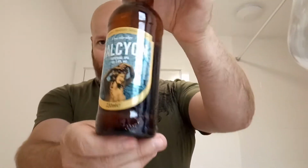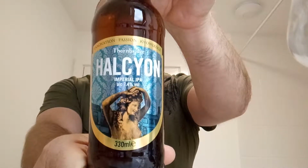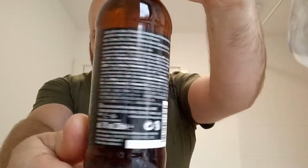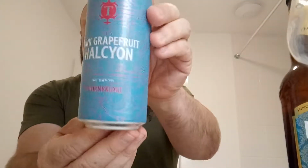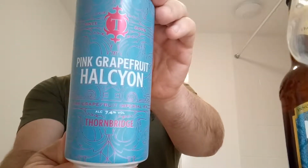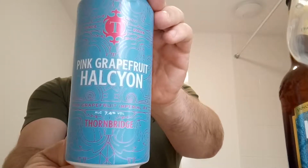First off, we've got the Thornbridge Halcyon Imperial IPA at 7.4% ABV, super smashing great. There's the backside. And we've also got the pink grapefruit Halcyon, also coming in at 7.4, the pink grapefruit version of the one I've just shown you.